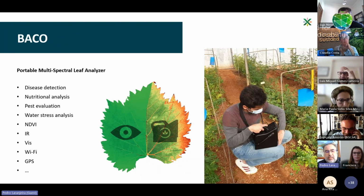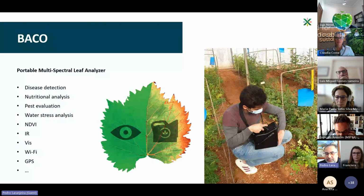In the field, we have the portable multispectral leaf analyzer. It's a very small instrument, 2 kilos, that goes to the field. By placing a leaf inside, we don't even need to cut the leaf. The instrument goes to the leaf, it opens the door, the leaf goes inside, it closes the door without cutting the leaf. So it's non-destructive, in case the farmer doesn't want to destroy a leaf and wants to keep the same leaf for continuous measurement.